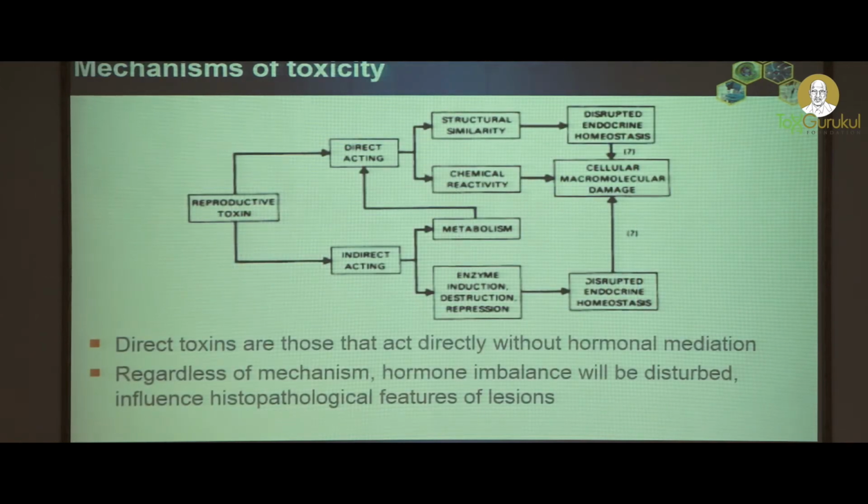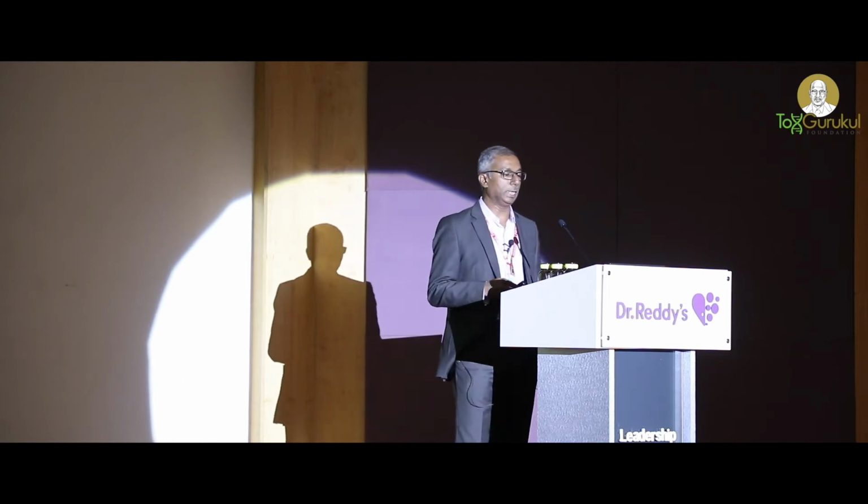When it comes to the mechanism of toxicity, it is either direct toxicity or indirect toxicity. Direct toxins are the ones which cause this without hormonal mediation. Indirect could be because of the metabolites, enzyme induction and hormonal imbalance. Eventually, several compounds can cause these changes. Eventually, you may see hormonal changes at the end.